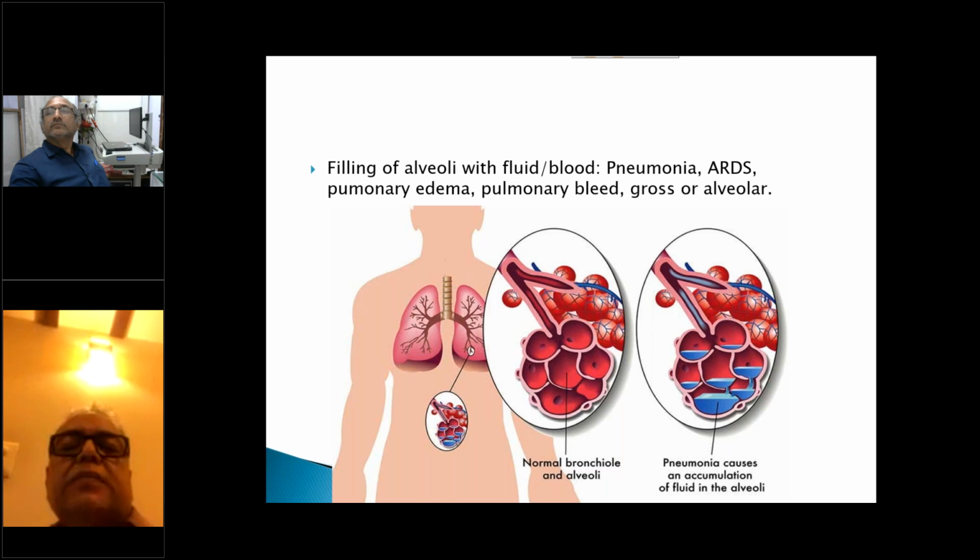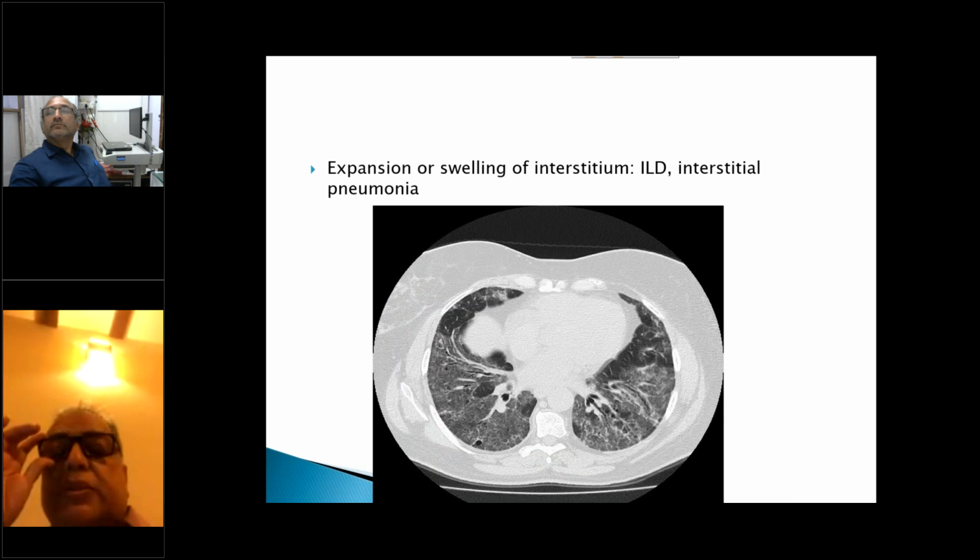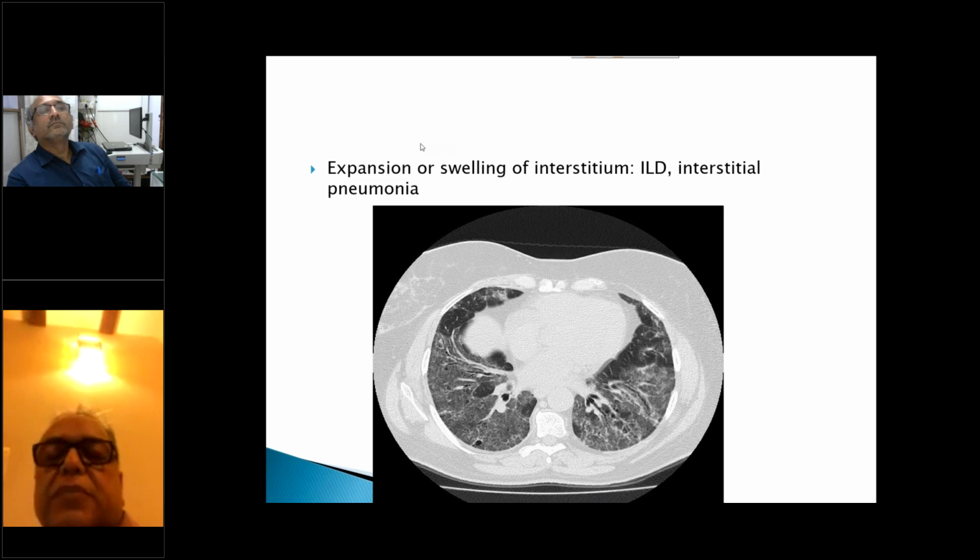So here you can see a patient of ILD. You can see the lung architecture is destroyed. You can see hyperinflated lung or air trapping in some places. There's a diffuse ground glassing, and there's some thickening, and there's thickening of the alveolar septae also.